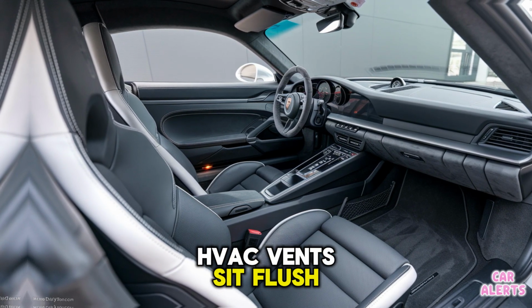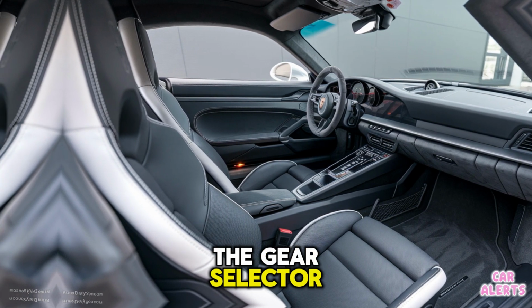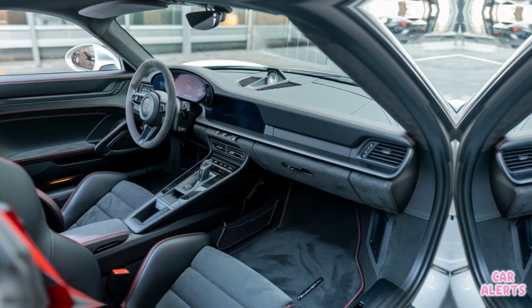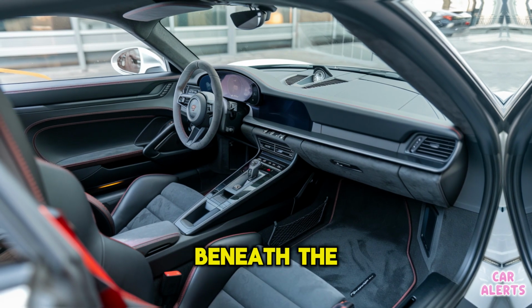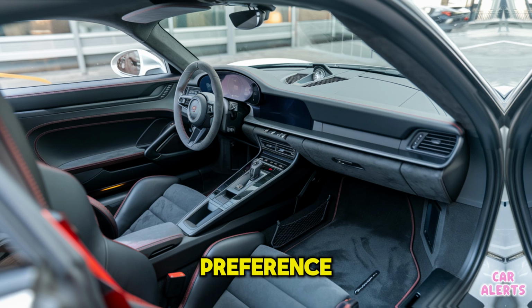HVAC vents sit flush within the dashboard, hidden until activated. The gear selector? A minimalist stub more joystick than shifter, controlling an 8-speed PDK transmission that answers faster than thought. Ambient lighting glows from beneath the dash and door sills, changing hues based on drive mode or user preference.